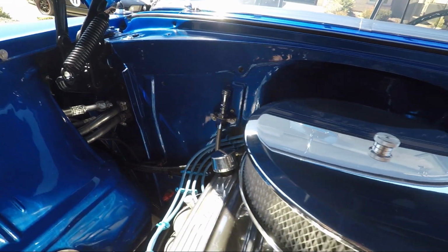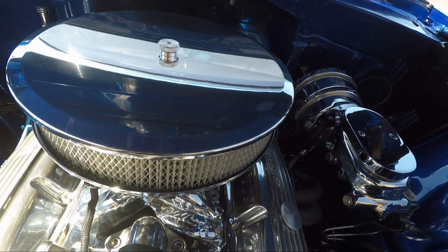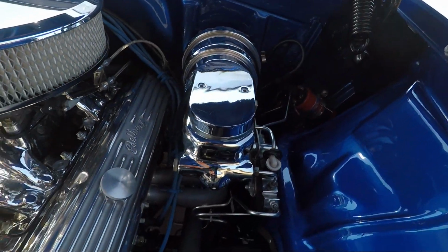He kept it clean, and it was fun to put the battery in the back. A nice little chrome air cleaner cover there. Yeah. And now the brake master cylinder. And is that the booster right there? Yeah, sure is. All right.